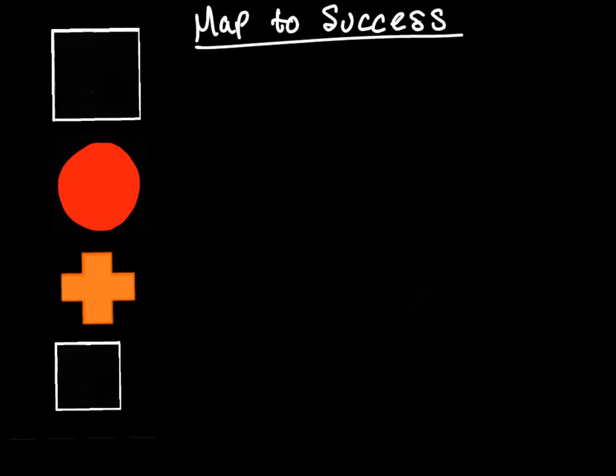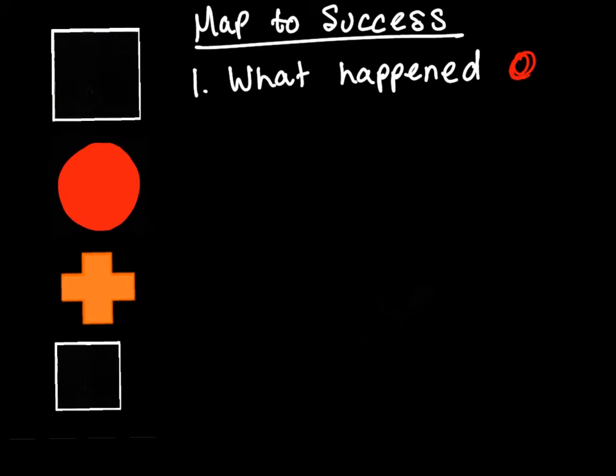Okay, so let's review. I want you to review what question we ask first. When we see a sentence, what is the first thing you should ask? So this is like our map. I'm going to call it the map to success because this is the order we need to ask questions in so that we can get all the answers 100% right. Because that's the goal, to know this stuff. So the first thing we want to ask is, what happened? And that's identifying our verb. Please notice that the verb does not have a box around it. It's just a red ball. So what happened? This is our action verb.